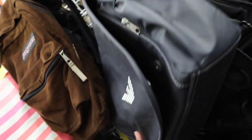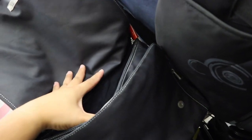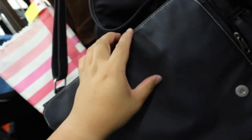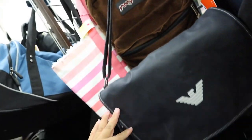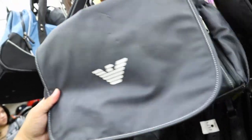Oh, this is cute. There's a hole in it though, which is not cute. It's only $3 though, which is not too shabby. It just looks really dusty. Inside is not too bad. It says Armani baby all over the inside. This is kind of cute. Maybe I should get this. Is that really like a hole? Yeah, I don't. Maybe. Not the worst. I don't know. What do you guys think? Armani baby bag? Yes or no?